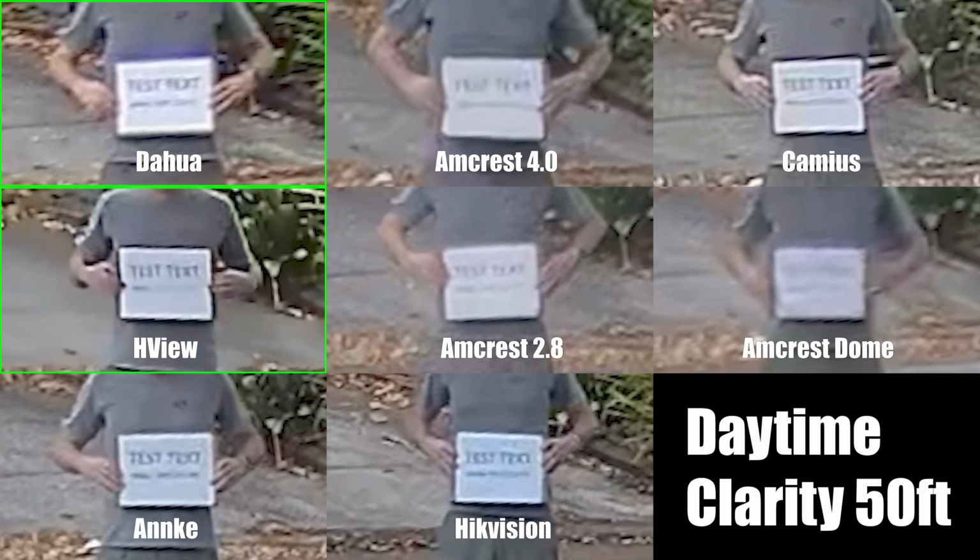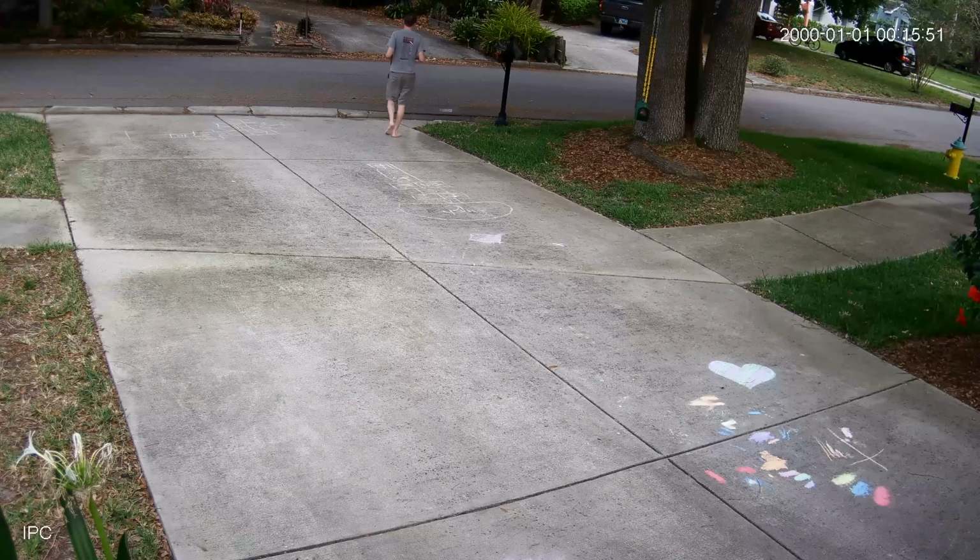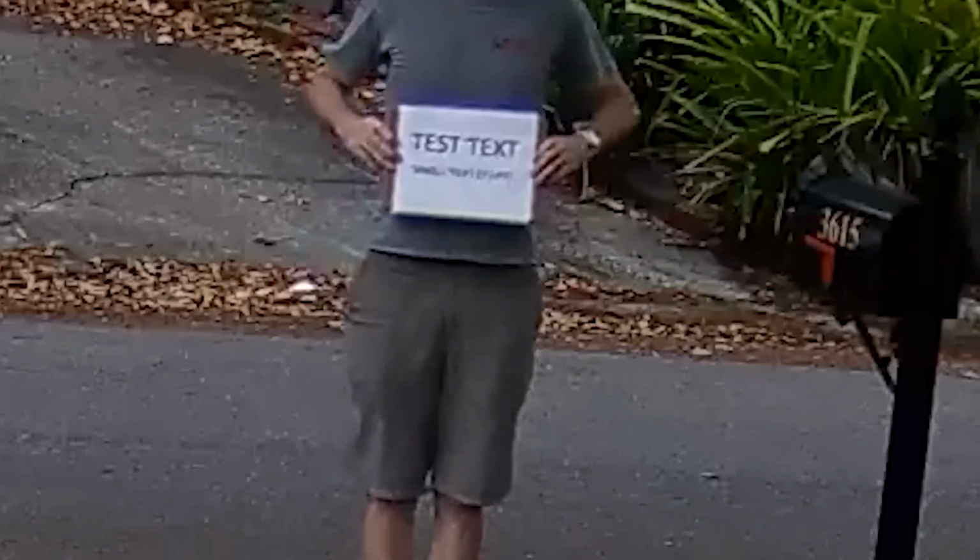The Dahua and H-View produce comparable images, which is really bad news for the H-View considering how low its field of view was. As a comparison, I adjusted the Dahua's varifocal lens to be similar to the H-View's, and it produced this impressive image from 50 feet, though there is still some chromatic aberration. I repeated these same tests at night, both with and without infrared illumination.